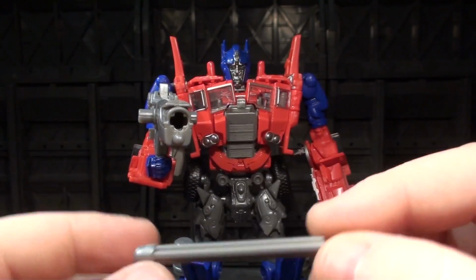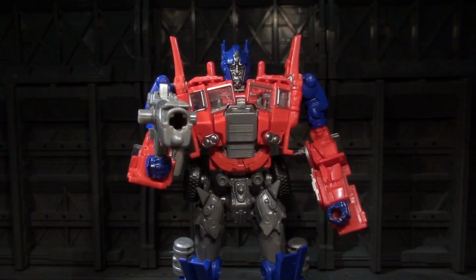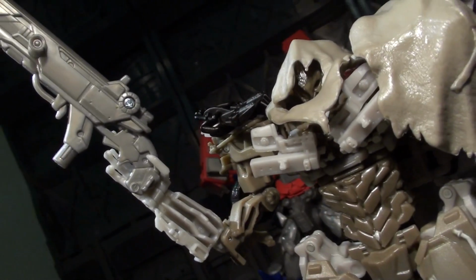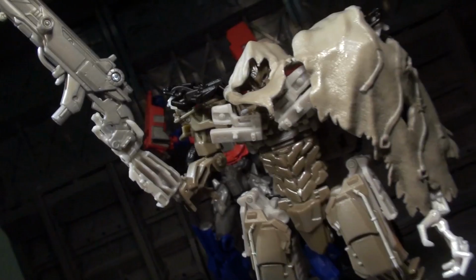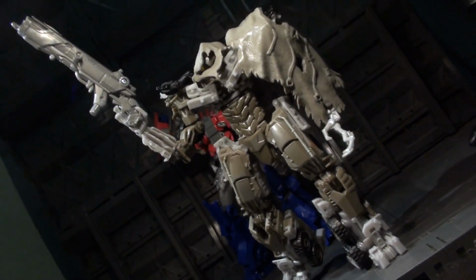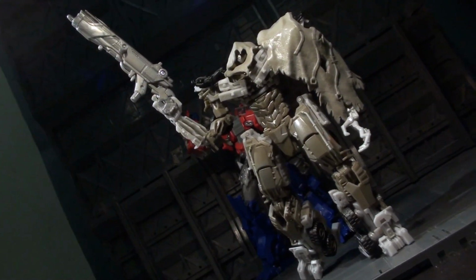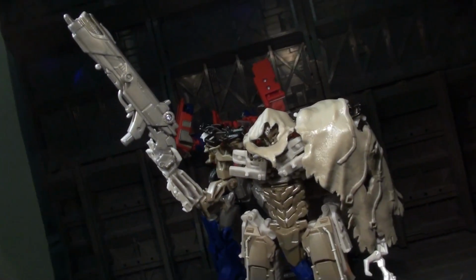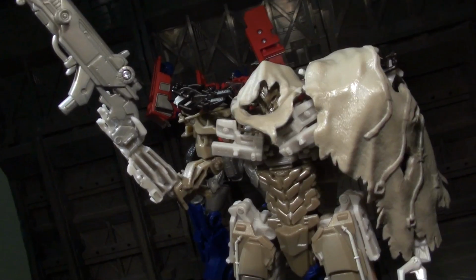This thing kinda looks awkward in Prime's hands, but thanks to some incredibly thoughtful design work, there are tabs on the proper handle that allow Dark of the Moon Voyager Megatron to finally wield his trusty buckshot. I feel so happy. This Megatron is one of my favorite movie toys, and Hasbro just produced an accessory for him nearly 3 years after his release.